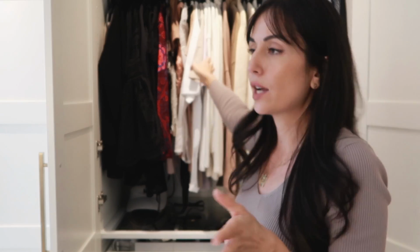Ideally I would have them all in the same color, but I still have a couple of gray ones, and I didn't want to switch them out just because I have them.